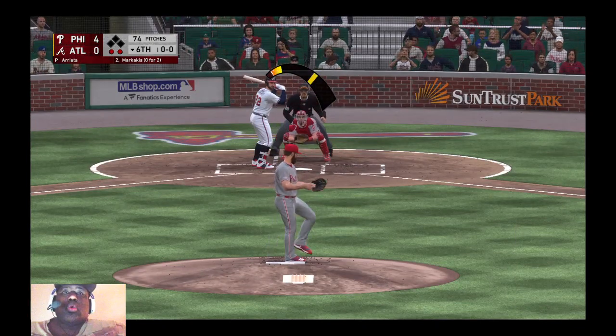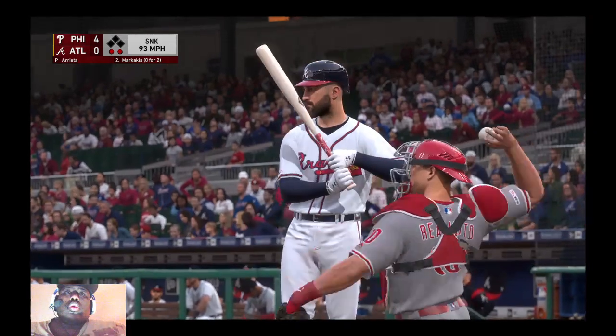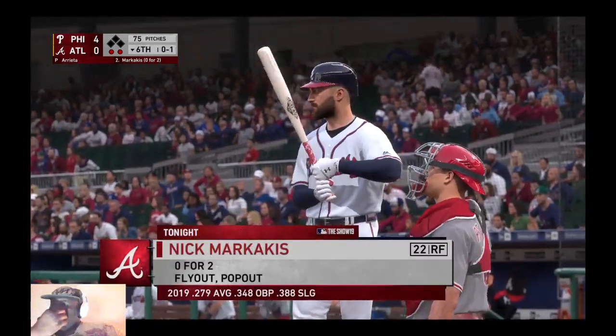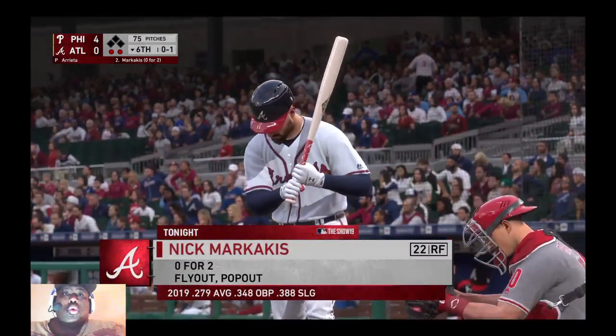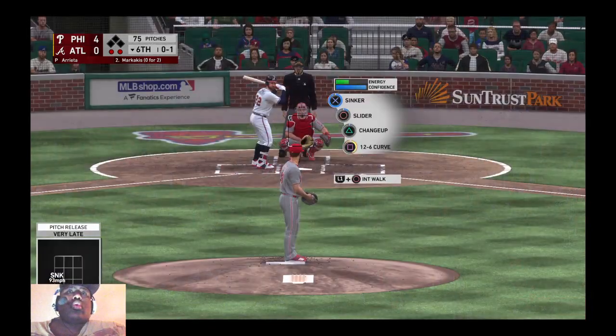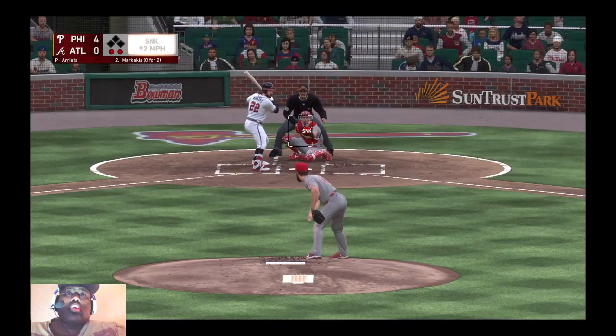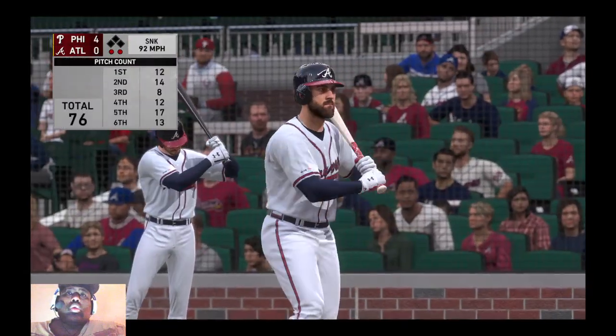Into the box now, Nick Markakis. As the first pitch to him is in there for a called strike 1. No hits to this point. That's taken. Now it's 0-2.